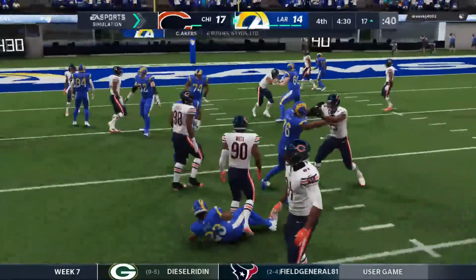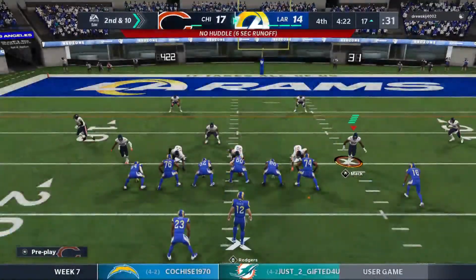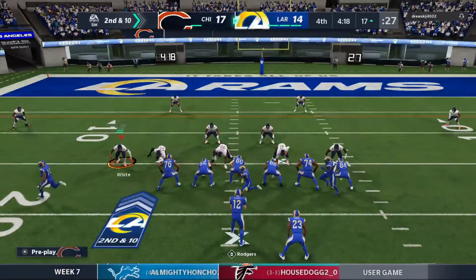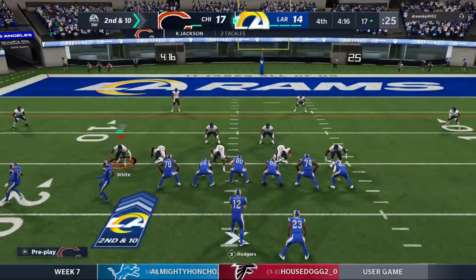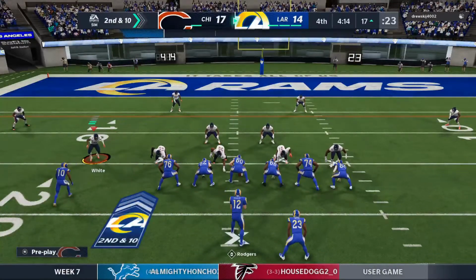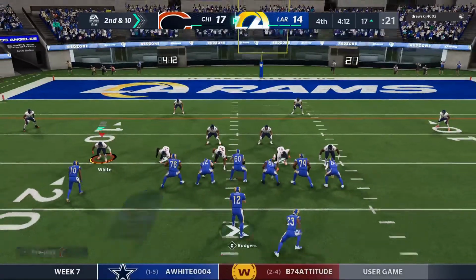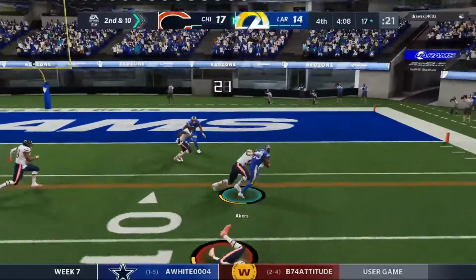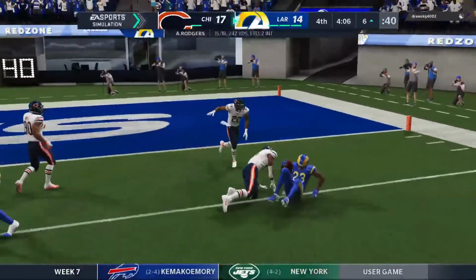Akers. And he is swallowed up right at the line of scrimmage. Cameron Jordan. Call it no gain on the play, and it'll be second down. Brings up second and 10 at the 17-yard line. Looking to throw on second down. Rodgers. That's into the hands of Akers, complete.